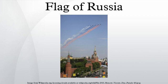It was not until the dissolution of the Soviet Union in 1991 that the tricolor was brought back as the official flag of the new Russian Federation. The modern-era flag underwent a proportion change in 1993 and has been official since 2000.